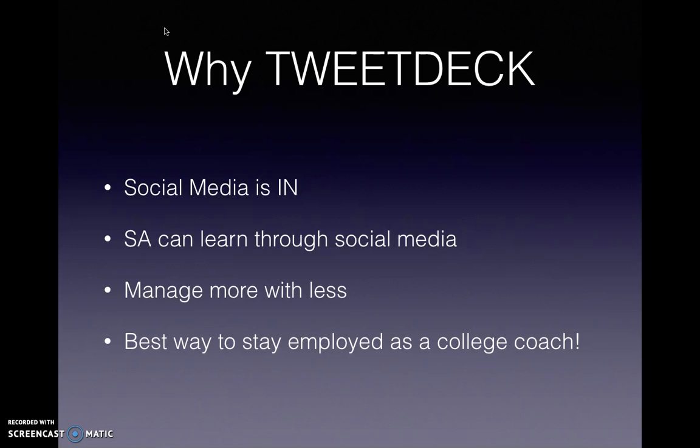So why did I choose TweetDeck? Of course, social media is in. That's obvious, but it's more than in. It's a different language that these student athletes are using every day. So if we don't really integrate ourselves as coaches and as administrators and teachers into their social media, we're going to get left behind in terms of how they learn, how they talk, and how they interact with one another.